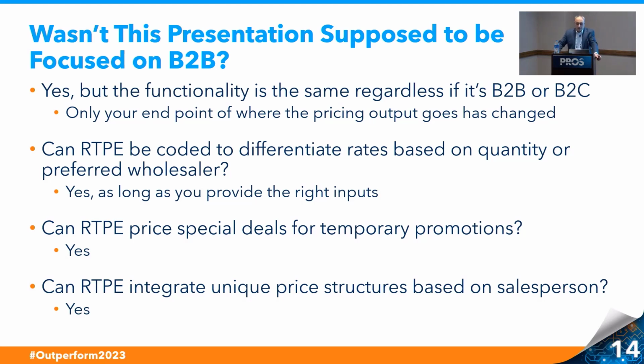Can RTPE be coded to differentiate rates based on quantity, like a preferred wholesaler? Yeah, as long as you provide those inputs. So maybe your company has, you buy 10 or more of X widget or 10,000 or more of whatever, it's an automatic 10% discount. Fine, you could code that into the algorithms, or you can make it a variable. So maybe you don't want to make it 10,000 anymore. Instead of changing the code, you change it in your lookup. You send an update, just like saying the 1 hour price is 5, now the 1 hour price is 6. You could make it as easy as that, if that's how you want to do it.